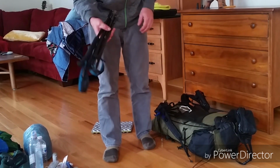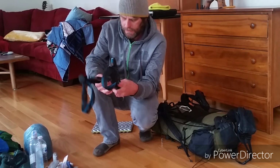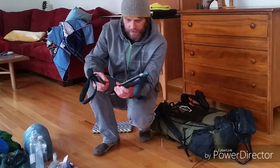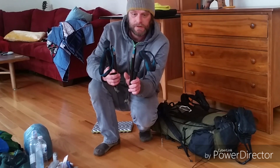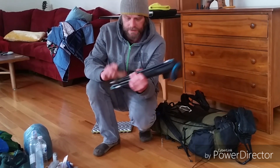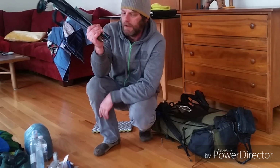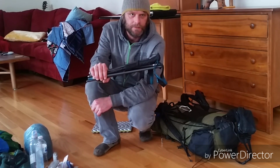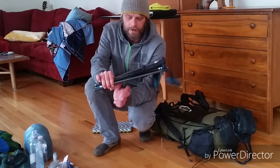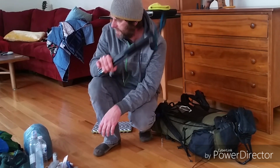I use Black Diamond. These are the Black Diamond Distance Carbon Z, I believe is what they're called. I got these at Play It Again Sports a few years ago, and they're still going strong. They also help hold my tent up. I've replaced the tips a few times, but other than that, they've worked real well. I've also used the Cascadia ones that come from Costco. I've actually bought mine on Amazon. They're carbon fiber, adjustable. Not too much heavier than these, but I really like these, so I've been sticking with these.